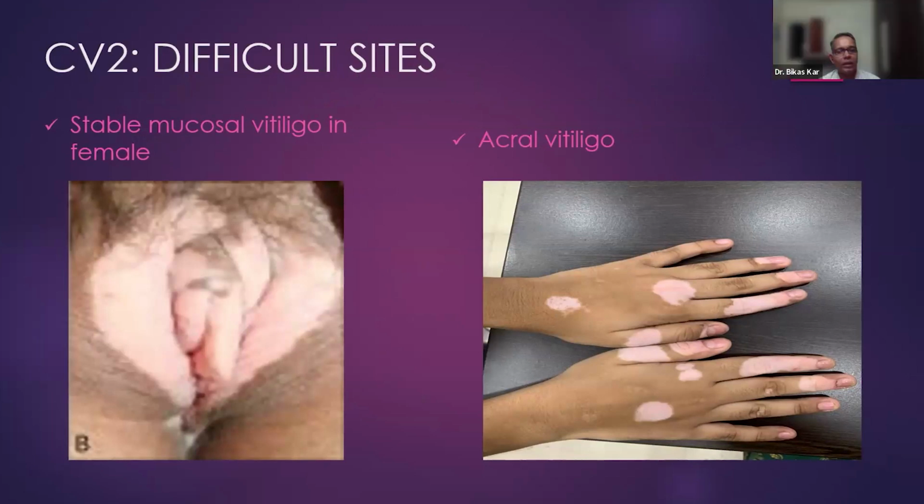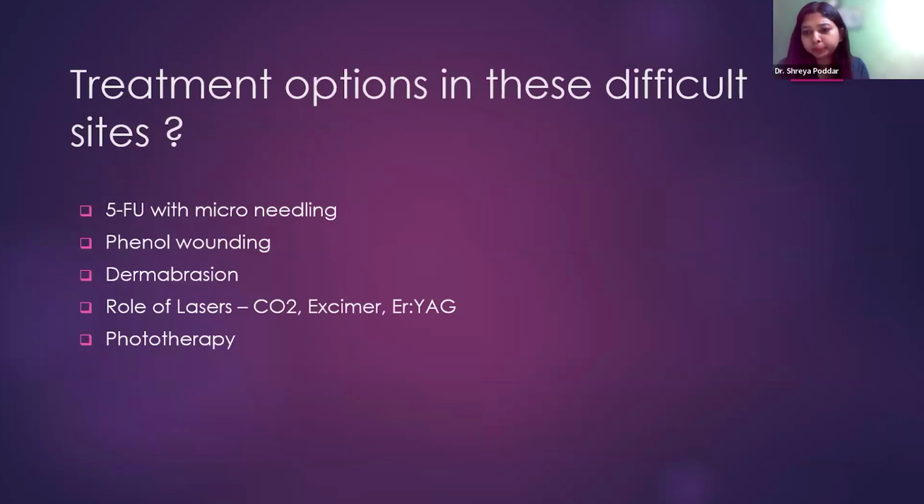Yeah, I do agree with what my colleagues told. But patients usually demand some therapy for these areas, especially when marriage proposals are pending or something like that. So, difficult situations. We need to counsel. And I do a lot of therapeutic wounding with phenol. It's very successful, especially in lip areas, as well as small areas on the glans or some in the superficial skin. That works.